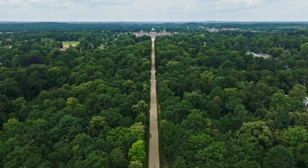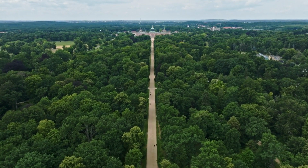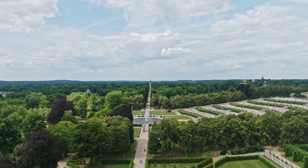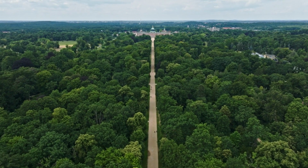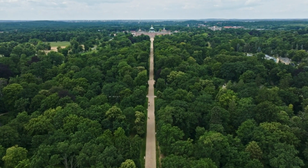Now let's step outside again, because Sanssouci's wonders extend far beyond the palace walls. The park surrounding Sanssouci is a vast 290-hectare wonderland dotted with hidden treasures waiting to be discovered. As we wander the tree-lined paths, we come across the Chinese house, a whimsical garden pavilion that looks like it's been plucked straight from a fairy tale.